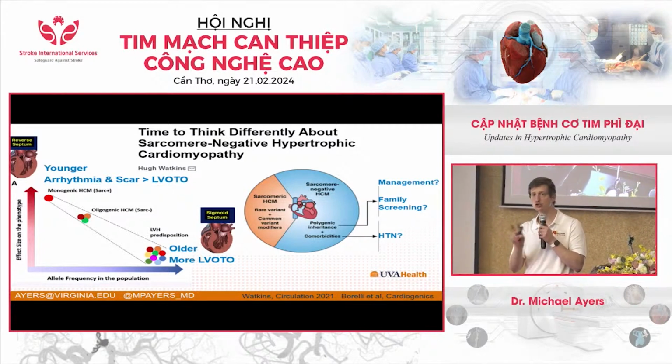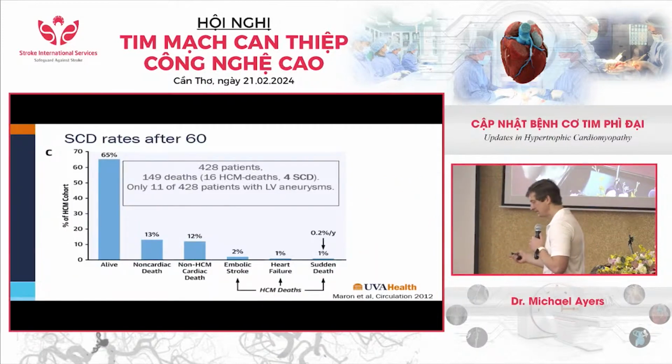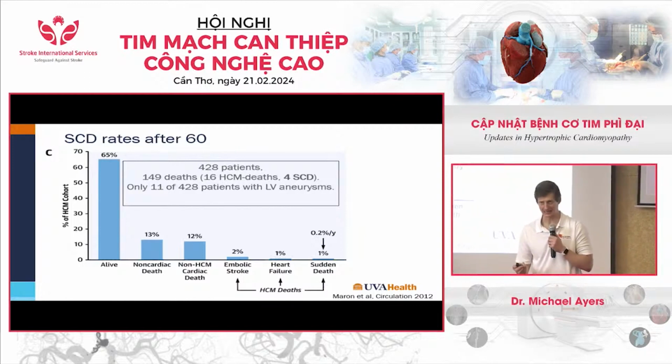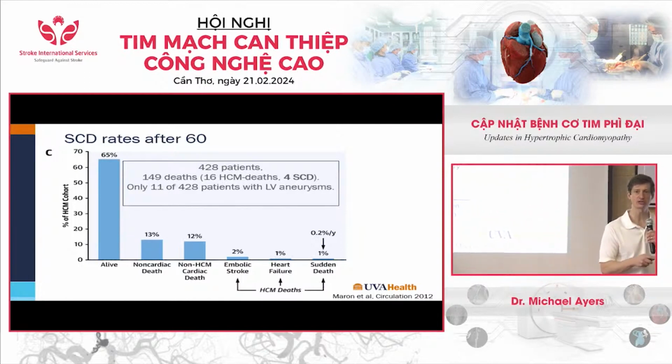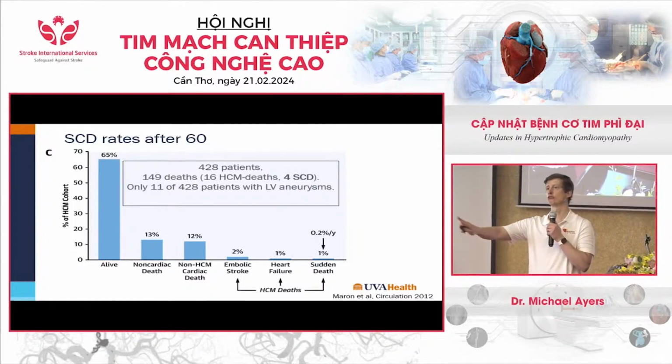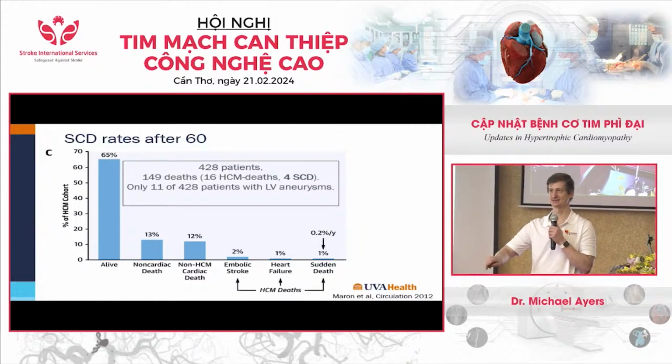How to think about these two groups differently, which are even different still from the apical variant that I mentioned earlier. So he asked me, do I need to get my life in order? Am I about to die with this diagnosis? Well, it turns out once you hit 60 with HCM, you are much more likely to die of run-of-the-mill heart disease, no offense to any general cardiologists in the room, run-of-the-mill cancer than you are thickened heart muscle.